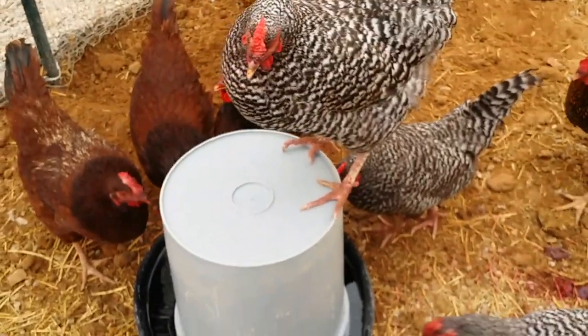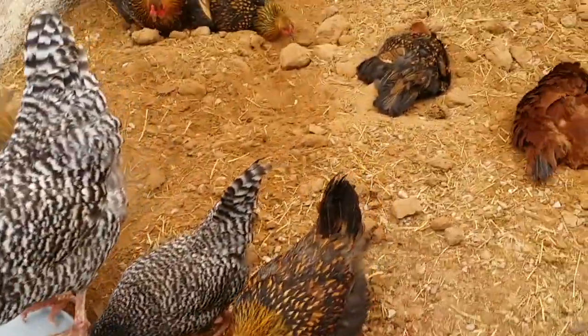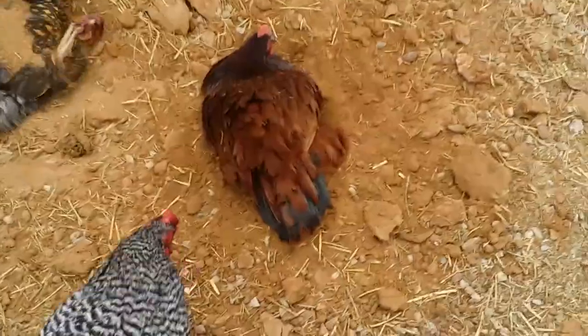Pretty cool. So they have their swimming pool, and they have their fresh water, and chickens love fresh water. You always want to keep fresh water going for them all the time, and dig holes for them in the sand, because they love the sand.